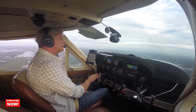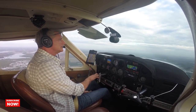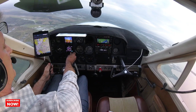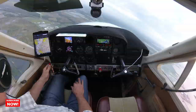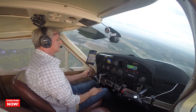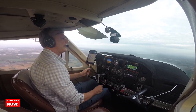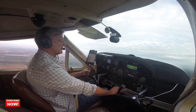Absolutely love Florida. The flying around here is great. November 14 Yankee, turn left heading 110. Left to 110, 14 Yankee. Climb and maintain 3,000. 14 Yankee. All right, so let's get up to 3,000, full power.